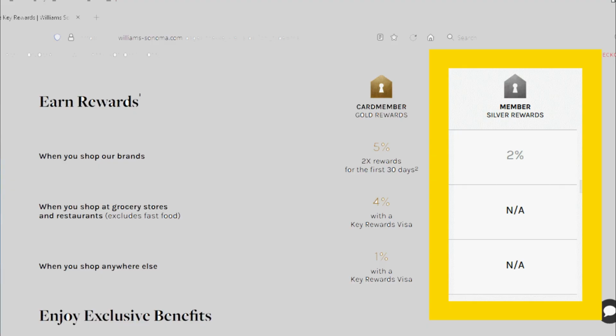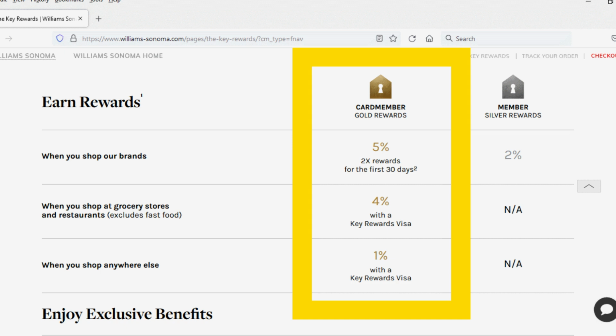If you don't have the card, you would get a 2% reward on your Williams-Sonoma and Pottery Barn and West Elm family of stores purchases. You would also get some special offers, discounts, that kind of stuff as a rewards program member. However, if you wanted to maximize what the program offers, you'd want to get the credit card, because then you get 5% back on those Williams-Sonoma family of stores purchases. You get 4% back at restaurants as well, 4% back on grocery store purchases, and 1% back on any other purchases that you make with the card.